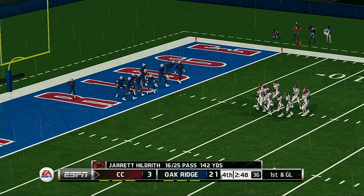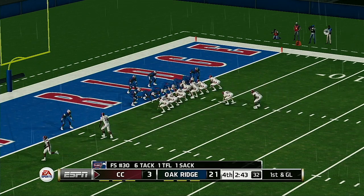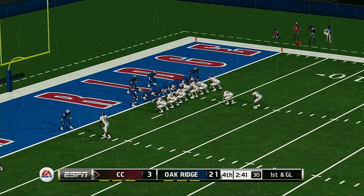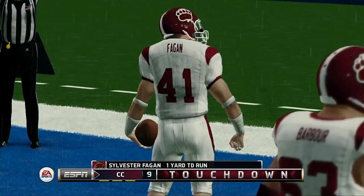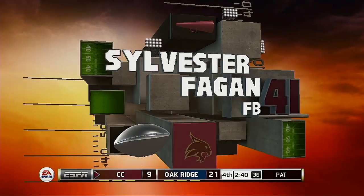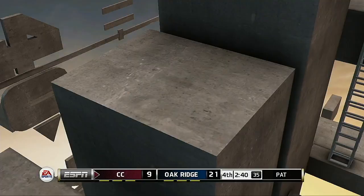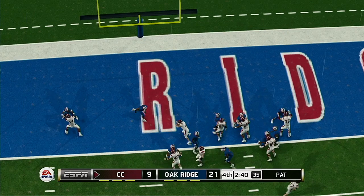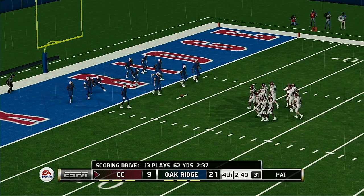This is the 13th play of this drive. They put everyone up on the line. And it pays off. Touchdown. Man, the big fella's a battering ram, isn't he? He's almost impossible to slow down in short yardage situations.